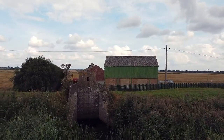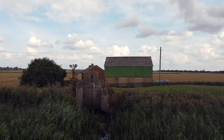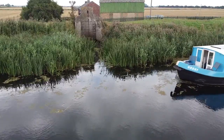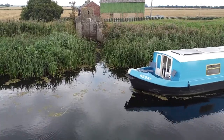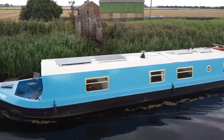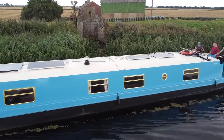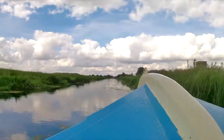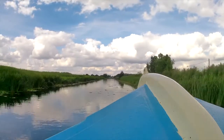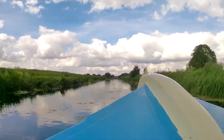Also along the route are several pumping stations. These have been used to help with the drainage of the fens. Burnt Fen surrounds the River Lark and has been drained since 1842. Many of the ditches once flowed into the river due to gravity, but since draining started, the land has dropped and the water needs to be raised to flow into the river.